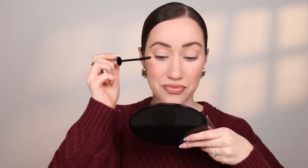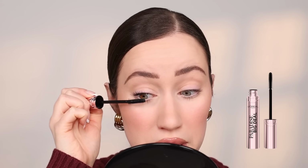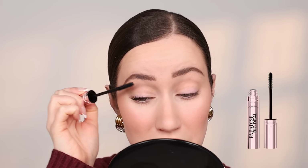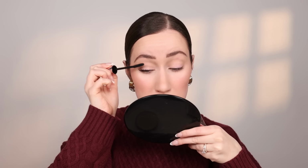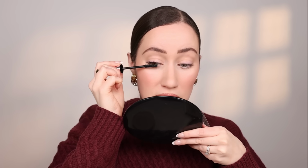Ready, folks? 1, 2, 3, 4, 5, 6, 7, 8, 9, 10, 11, 12, 13, 14, 15. Okay, here's 15 layers already. You get definitely some length and good volume, but it actually does separate pretty nicely and there's not clumps so far. Let me keep going before it dries.